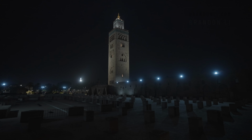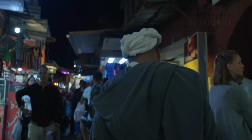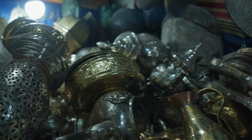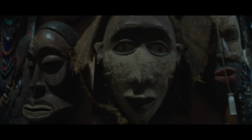A Medina is a walled city, and Medinas were intentionally built as labyrinths so that invading enemies would get lost as they tried to attack. So even today, it's extremely easy to lose your bearings as you wander around, and you should exercise caution. But if you stay sharp, there are endless treasures to discover in the maze.